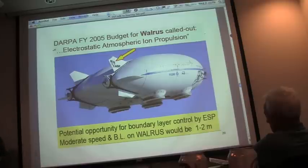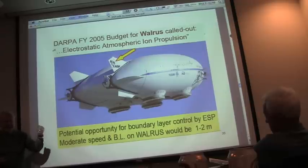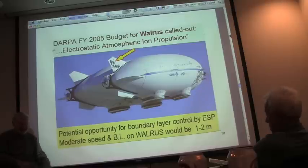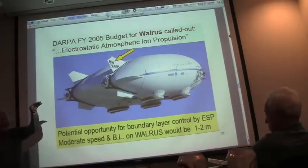Later I learned that Walrus was eventually canceled because of the problem that they couldn't deal with the extra buoyancy when they offloaded it. It would be heavier than air when it takes off, but when it lands in the battlefield where there's no terminal for it to land on, it comes down and lands in a field, and all the tanks and all the guys jump off, it wants to rise up.